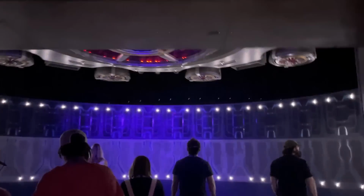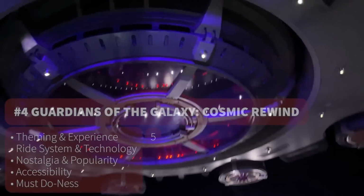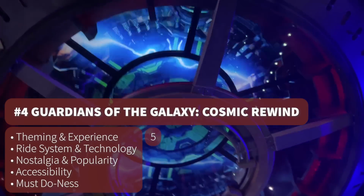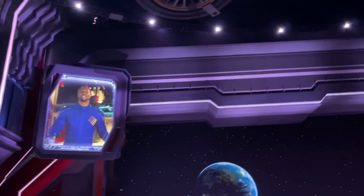Let's talk theming first. The theming of this one really does hit. Surprisingly, a lot of people criticize this ride as not being a great fit for EPCOT, but what they've done with the story makes it fit in pretty well.